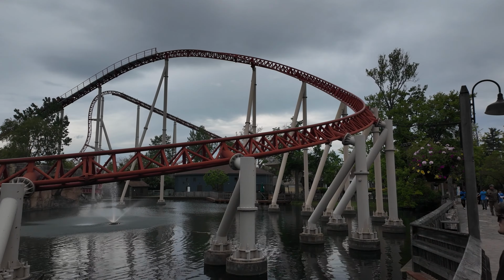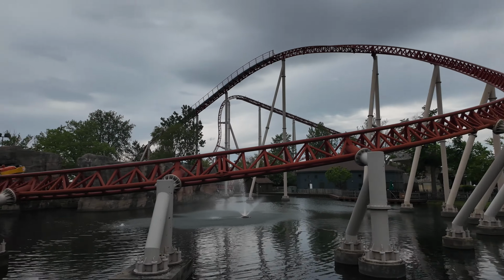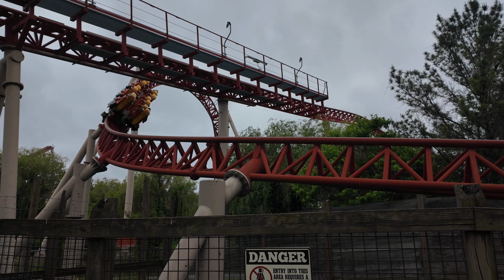Well, that is a way to start your day. I just had two back-to-back rides on Maverick. I was near the back and then I was near the front. I definitely would say if you want a less whippy experience, try to sit in the front, although you usually don't get much choice on it. They just kind of put you wherever they put you.